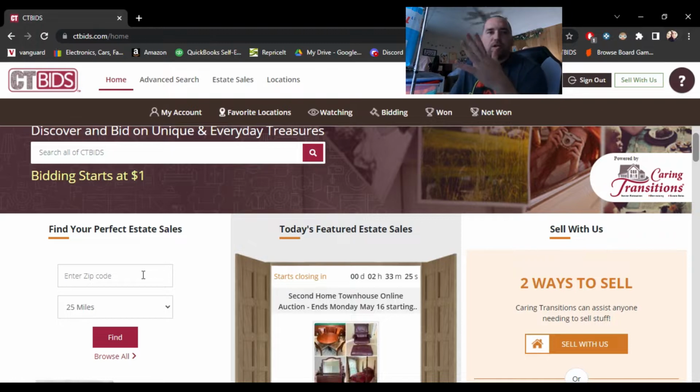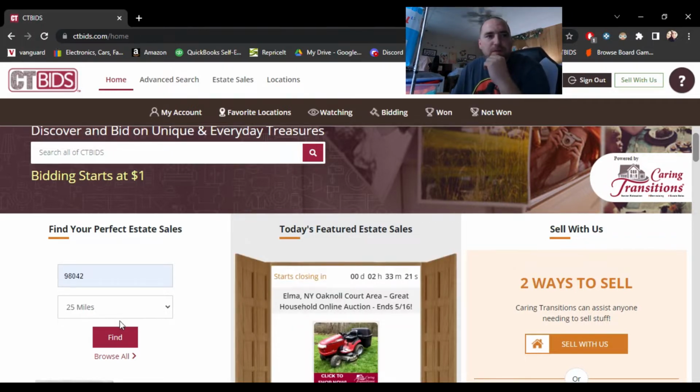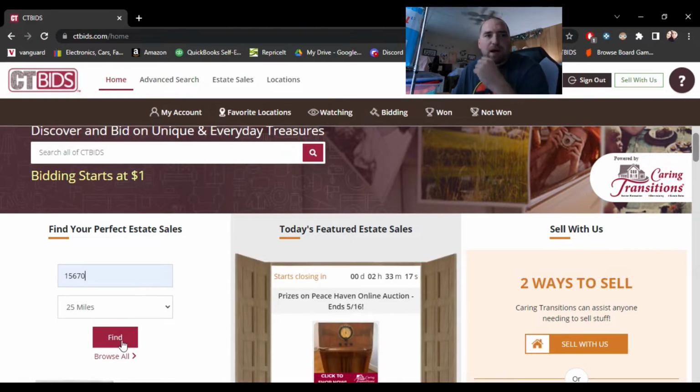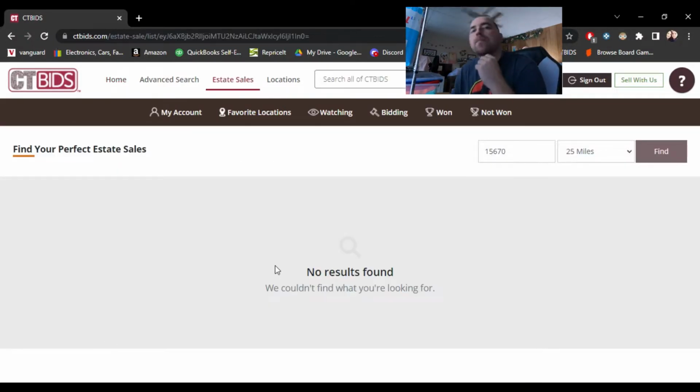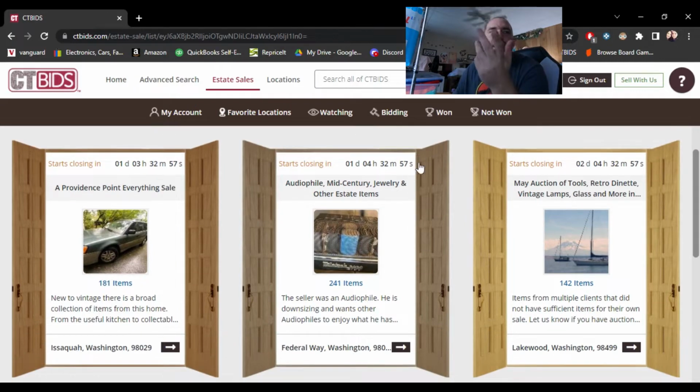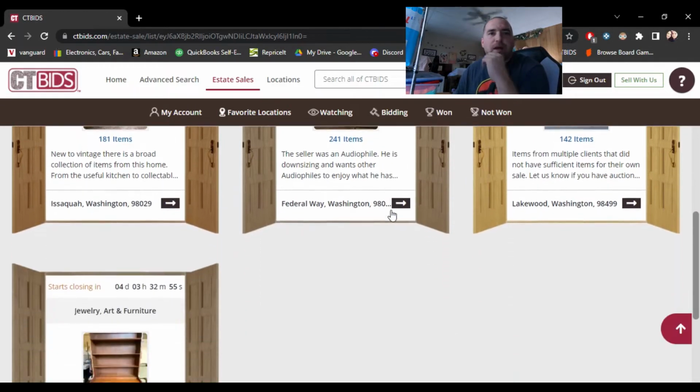So we're just going to go in here, for example, let's search one of the ones that I did previously. I'm not sure who everybody is, so we'll do 25 miles. I feel like you can probably do up to 50 miles because you're only going to be going there to pick it up one day. So no results found, so nothing for that one. If that's even a zip code, I know I did put in a wrong one before, so let's try this one. 98042.